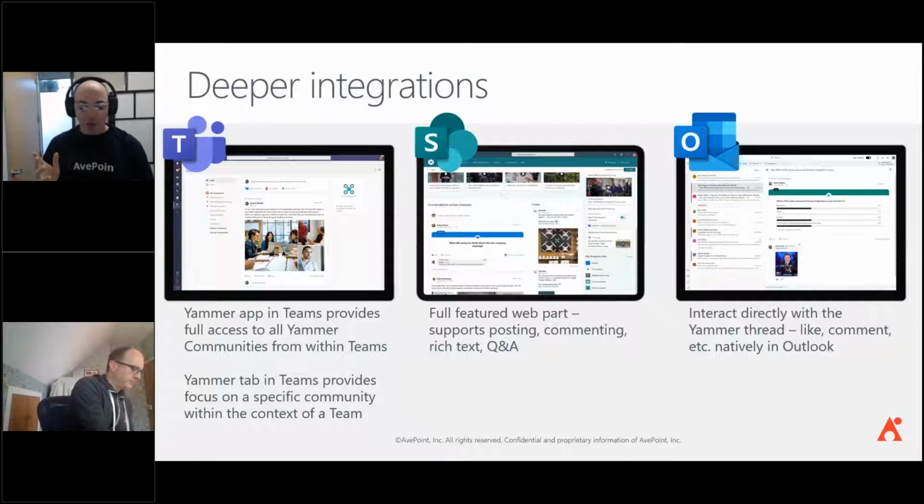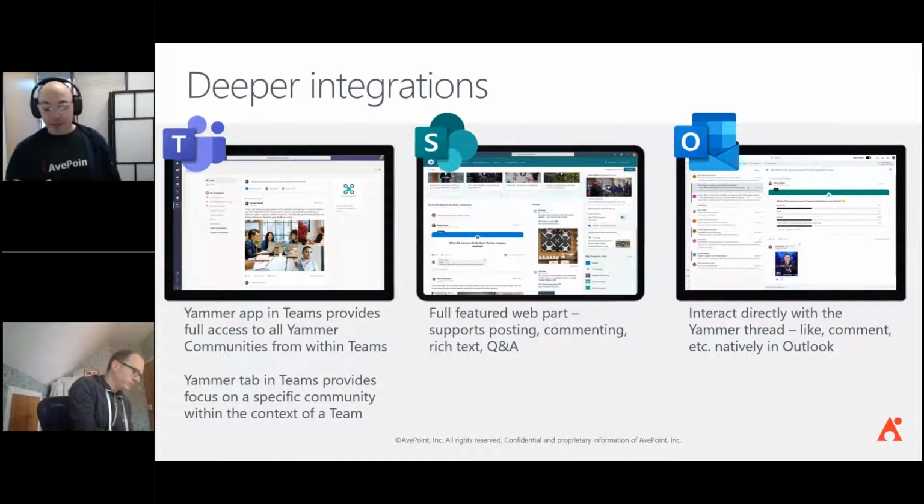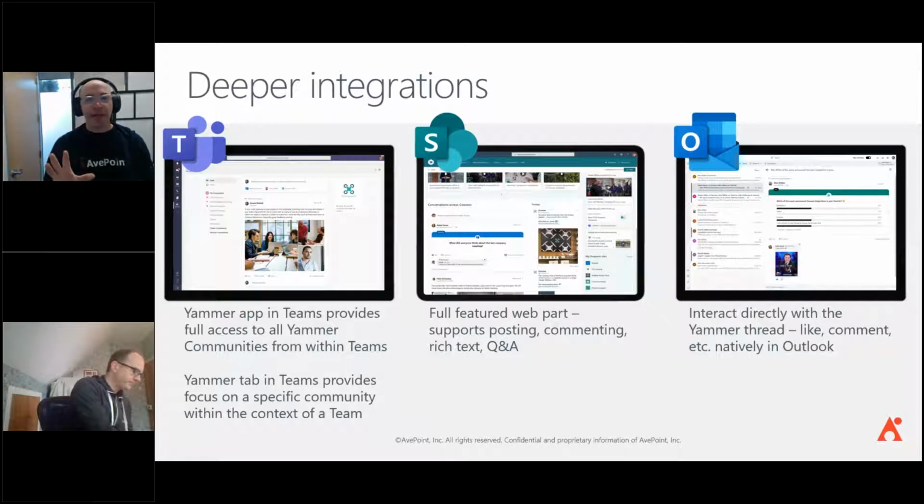Similarly, we're getting a new full-featured web part that supports posting, commenting, and rich text. So pretty much the full experience of Yammer will be baked right into SharePoint via a web part. And then some interactive experiences right in Outlook where you can comment and things like that directly in Outlook, if you're somebody that spends most of your day in Outlook, like, again, many of us do. So I think all of these things really conspire to give confidence in investing in Yammer.